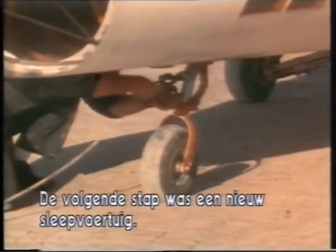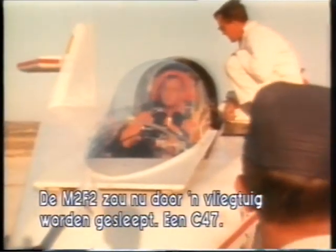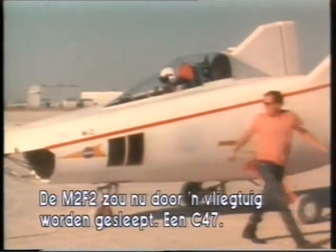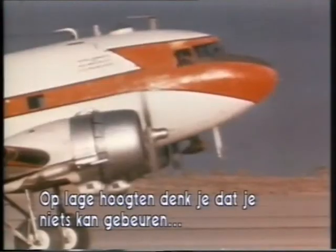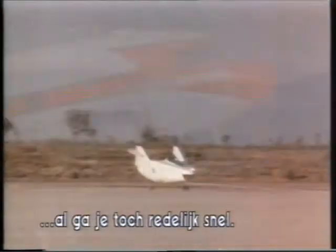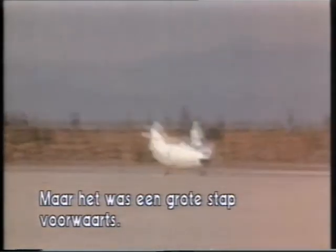The next step was a big one, a new tow vehicle. This time, the M2F2 would be towed by an airplane, a C-47. At the low altitudes, you seem to think, well, I can't get hurt here, even though you're going pretty fast. But it was a big step.